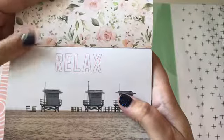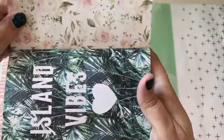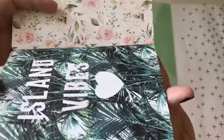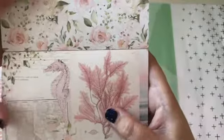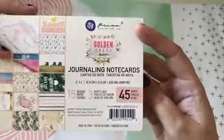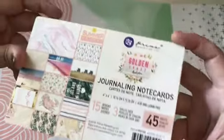And then relax. And then Island Vibes. Ooh, I love that one. That's so cute. Ooh, seahorse. That's so pretty. California coastline. Again, this is the Golden Coast by Prima, and Frank Garcia, of course.